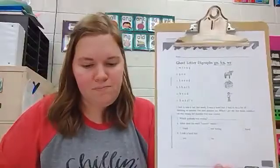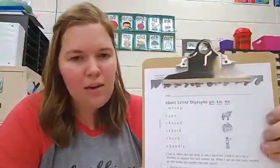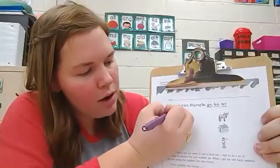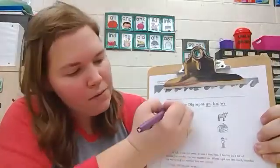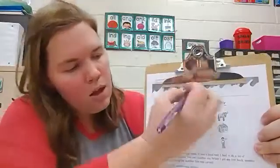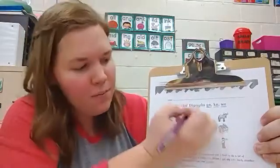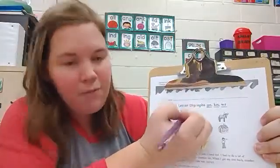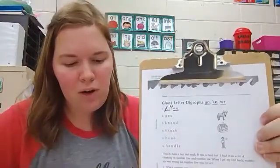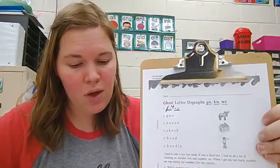Let's practice some coding with ghost letter digraphs on our worksheet. Number 1 has ghost letter digraph, WR. Underline the digraph, cross out the W. The O needs a brevy, it is short. And underline digraph NG. Can you read number 1? Wrong.